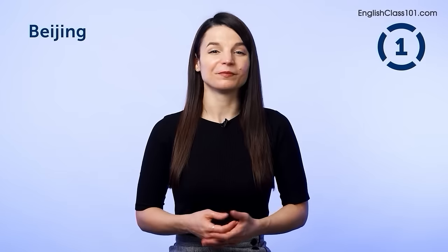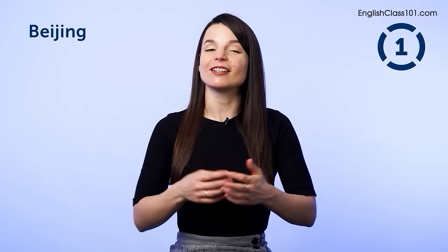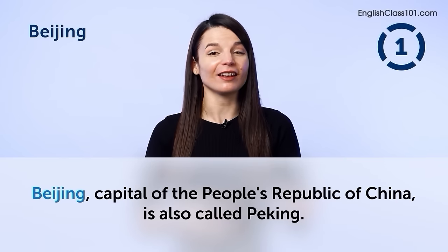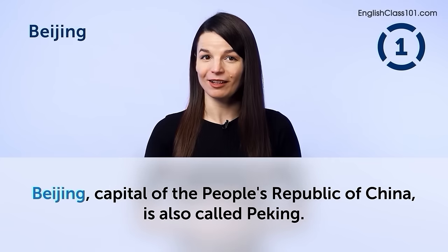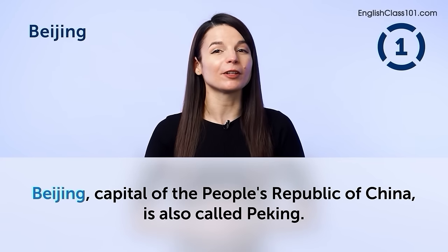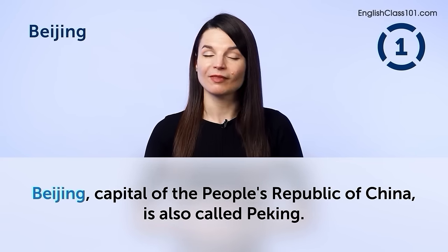Beijing. Beijing is a very, very big city in China, one of the biggest cities in the world. Here's an example sentence. Beijing, capital of the People's Republic of China, is also called Peking.